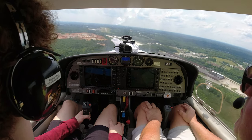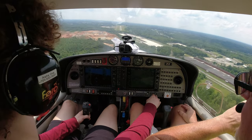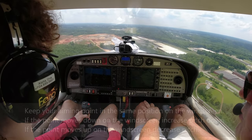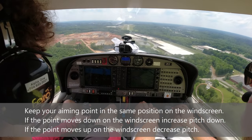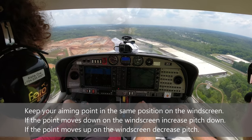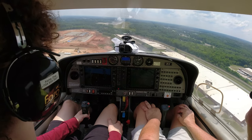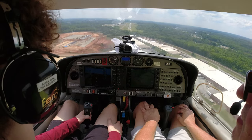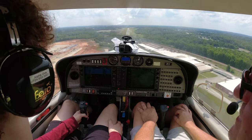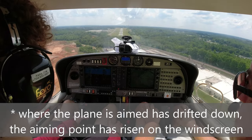Walking that speed back to 70. And what can we do now? Push down. Yes, there we go. All right, maintain that aiming point. Okay, I like it. Speed looks good. Aiming point looks good. And amazing how she slows down with the flaps in compared to no flaps, isn't it? All right, your aiming point has drifted down a little bit. I want you to, there you go, there you go.